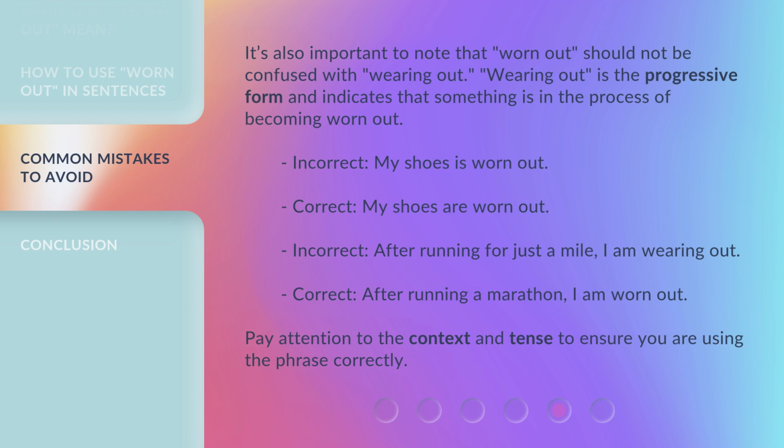Incorrect: "After running for just a mile, I am wearing out." Correct: "After running a marathon, I am worn out." Pay attention to the context and tense to ensure you are using the phrase correctly.